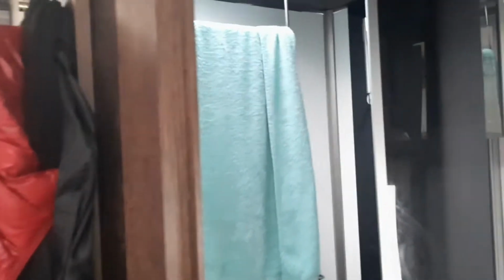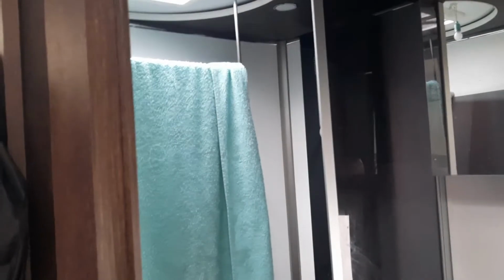So here we have the towel that's hanging. That's the best place that we have found for the towel so it doesn't fall. On the other hooks it might fall. And then over there we have just things in the bathtub. And the door is actually secured at the top here with a little hook so that it doesn't close and slam while we drive.